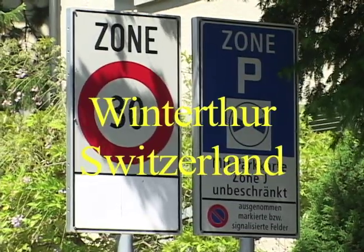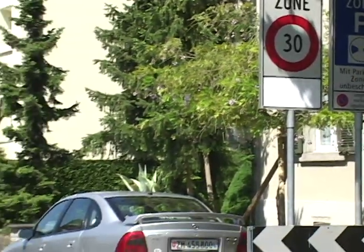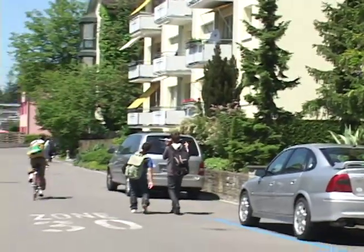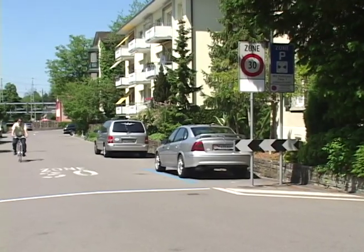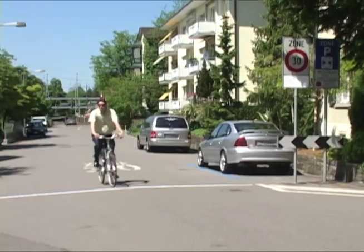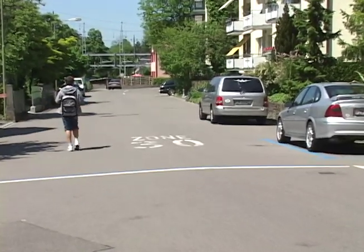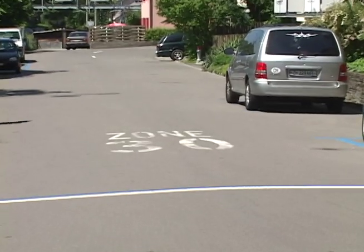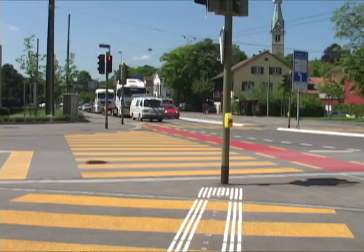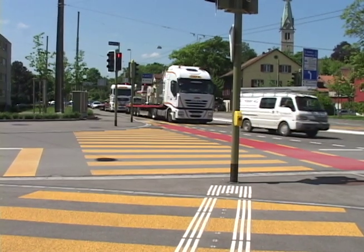Next, we visited the city of Winterthur, Switzerland. It is the 6th largest Swiss city. It has transportation modal splits of 21% bicycle, 18% pedestrian, 30% motor vehicle, and 31% transit. Here is a neighborhood traffic calmed area with a speed limit of 18 miles an hour. We saw frequent use of red pavement markings within bike lane markings or within cycle track markings across intersections.